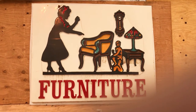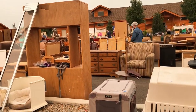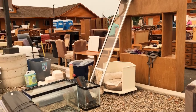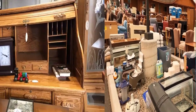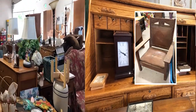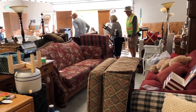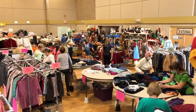They have a lot of furniture. So you can walk around outdoors in the furniture area. Then I went inside to a new building that they built just for the nicer furniture. Here's an oak roll-top desk, and an old chair. I saw this red sofa going out in somebody's pickup when I was leaving today.